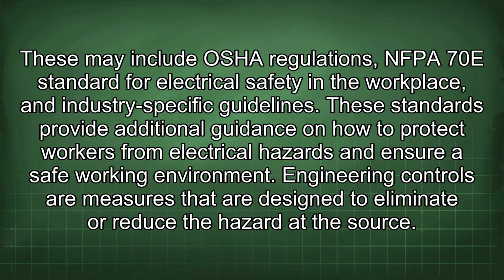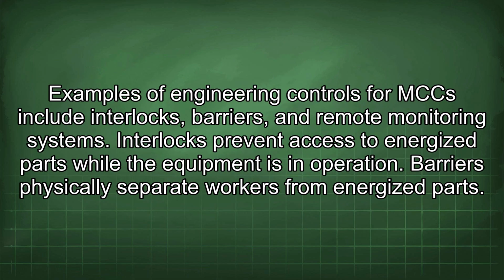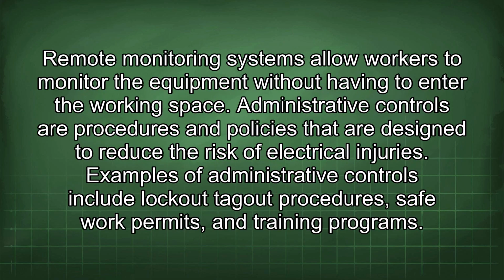Engineering controls are measures that are designed to eliminate or reduce the hazard at the source. Examples of engineering controls for MCC include interlocks, barriers, and remote monitoring systems. Interlocks prevent access to energized parts while the equipment is in operation. Barriers physically separate workers from energized parts. Remote monitoring systems allow workers to monitor the equipment without having to enter the working space.